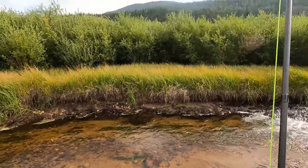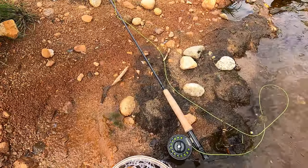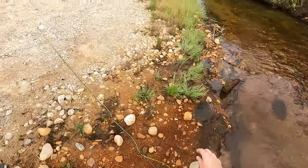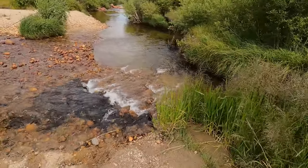Oh, I can't get the net out. There we go. And it's a barbless, so I should be able to just go whoop. There it is, and right back in. Watch the rod. And I gotta do this because he caught one too.